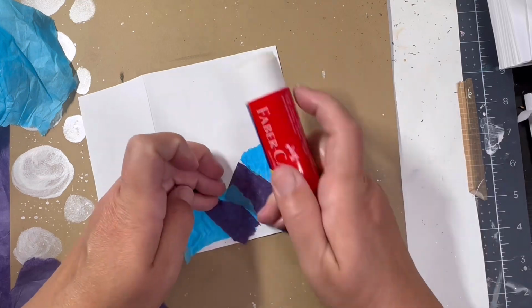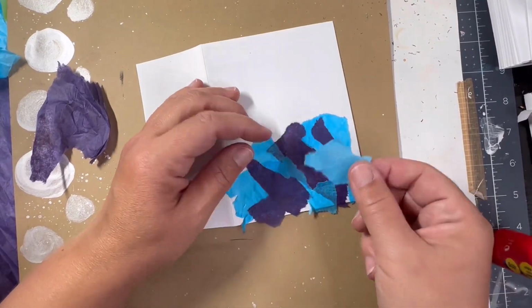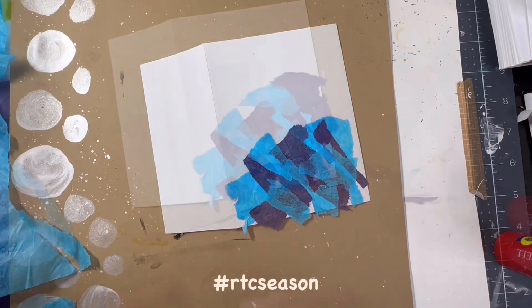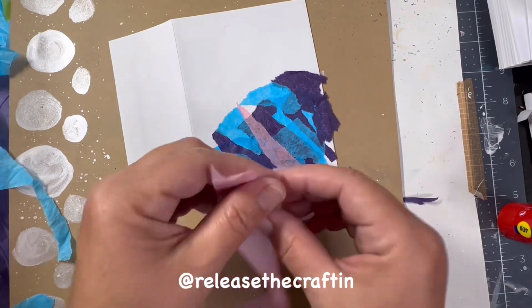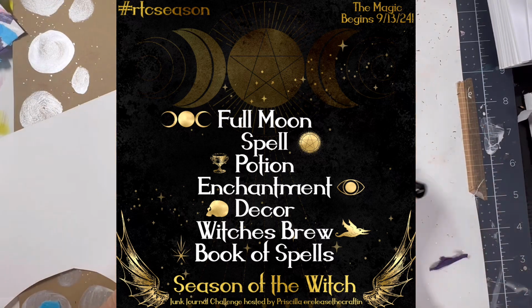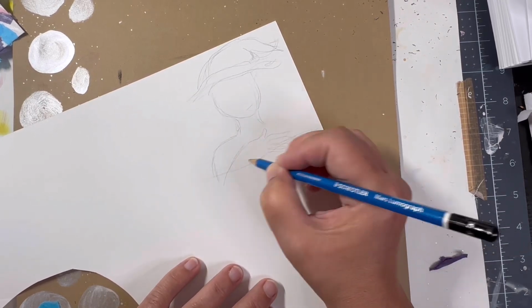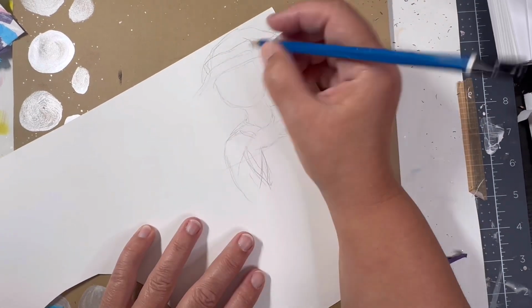And speaking of season, what am I up to here? Well, I am doing hashtag RTC season. This is a mini journal challenge created by Priscilla over at Release the Craftin'. She has come up with Season of the Witch, and she has given us 7 prompts that we can use to inspire us to make some junk journal pages to create a mini journal. So I am on day 2, which is spell.